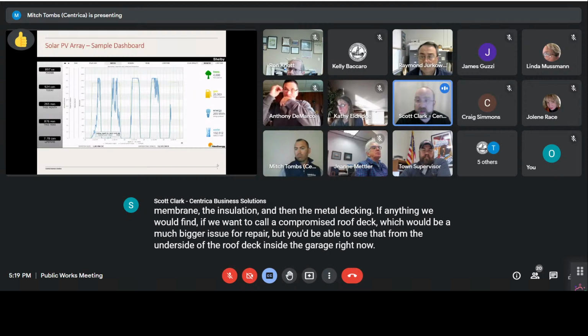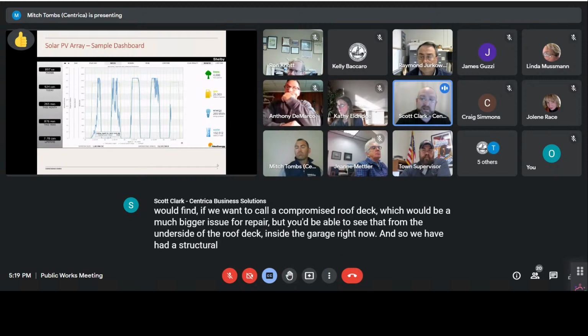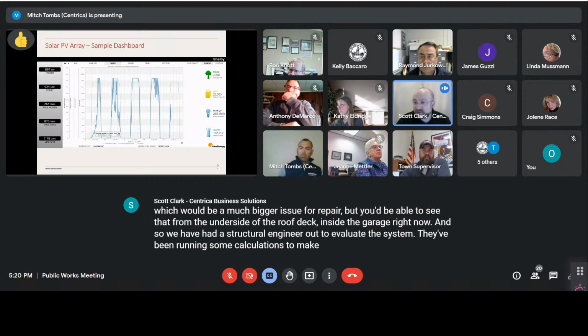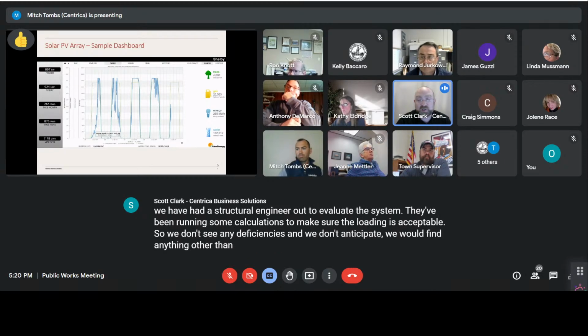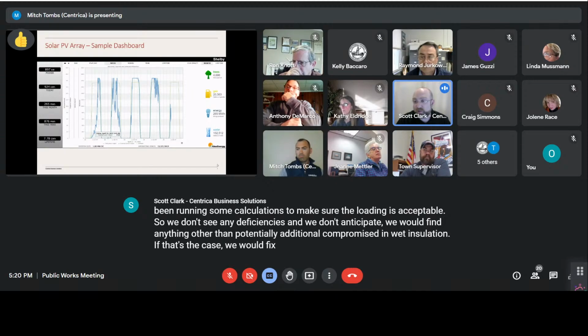We have had a structural engineer out to evaluate the system. They've been running some calculations to make sure the loading is acceptable. So we don't see any deficiencies, and we don't anticipate we would find anything other than potentially additional compromised wet insulation. If that's the case, we would fix that insulation while we're there.